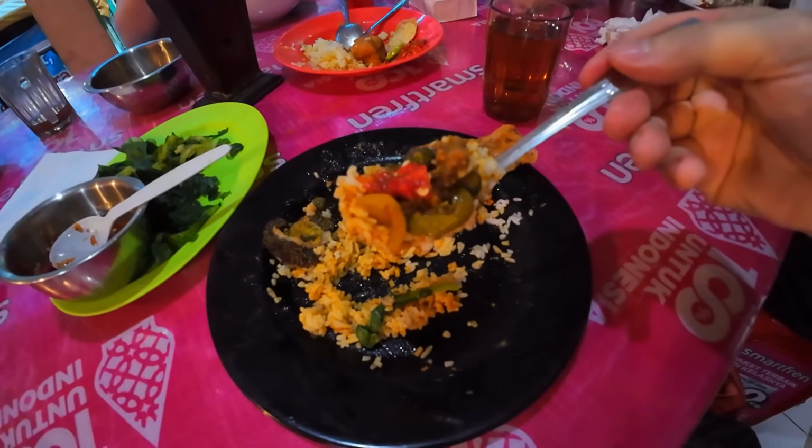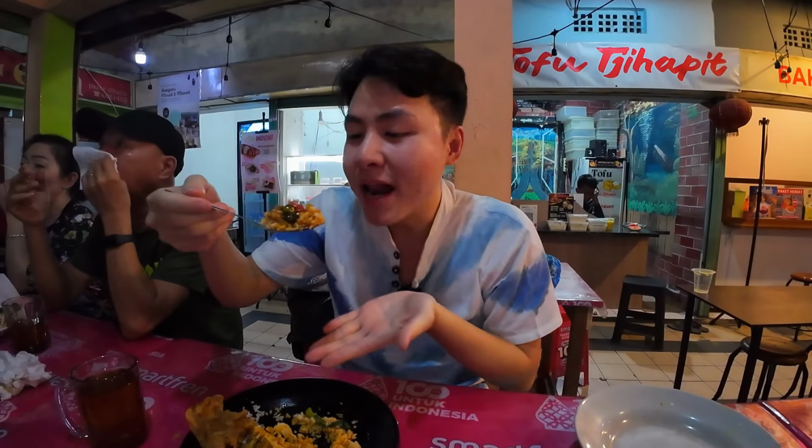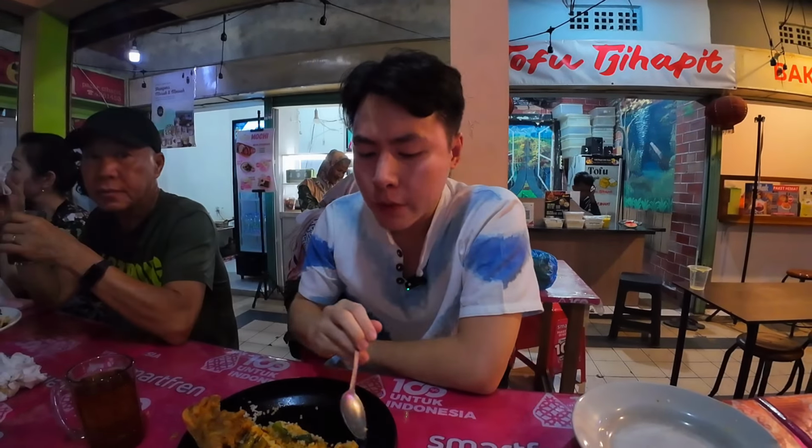Look at the sambal. It's very bright. Let's see how it tastes. Sambal. I wouldn't say it's very spicy, but it's fresh. It adds freshness to your savory dish. That's good. That's a good combination.